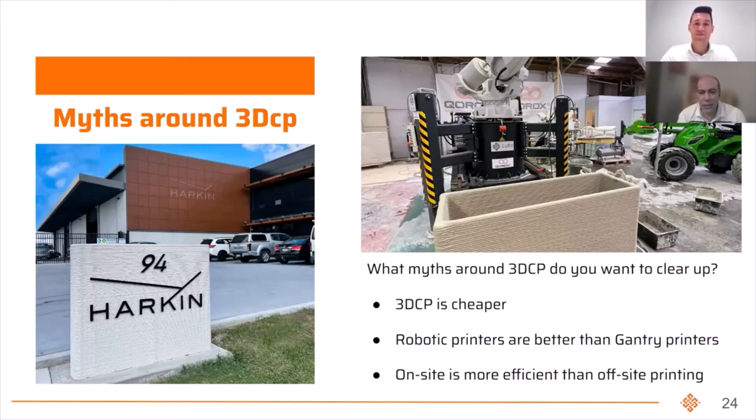Yeah, exactly. And the last thing is whether printing on-site is more efficient than printing off-site. Again, it's a little bit answered in the previous question about the difference. Actually, there isn't one that is better than the other. Obviously, with one you're in shelter, but you have to transport it. With the other one, you're on site, you need to transport material and have a site setup. It again comes down to the project and what makes more sense for that particular project.